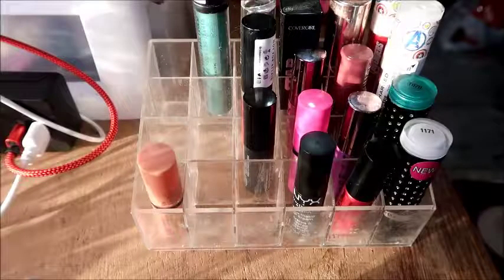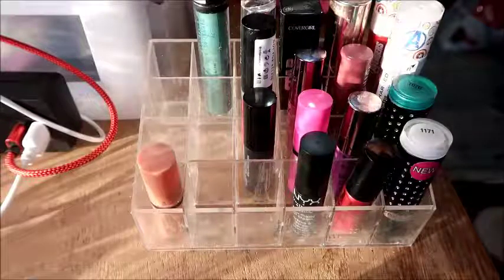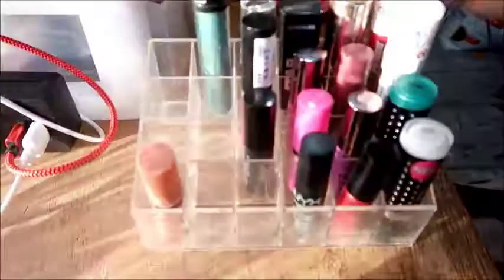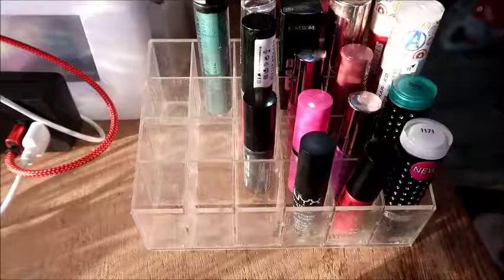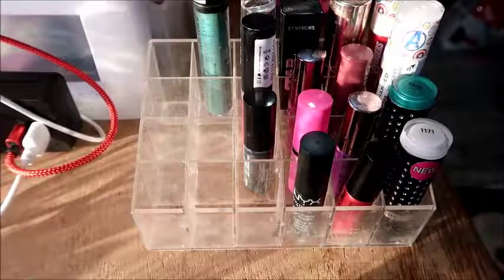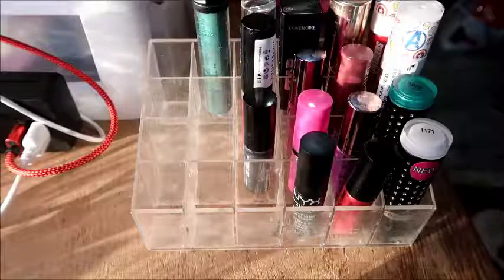NYX Lingerie liquid lipstick in the color Exotic. Most of the lingerie line I don't like, and this one's pretty dried out. I'm able to still get the color on there, but it's dry, so it's going because it's dried out. And look at these other NYX things that are not dried out. Most of them are around the same age as that one. And yet the lingerie has dried out. I don't think it's a great formula, and I don't really care for most of the colors.